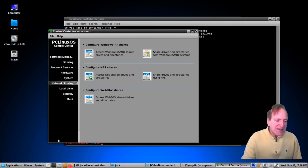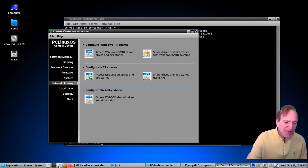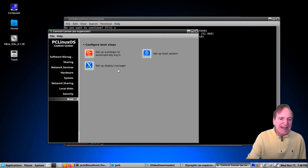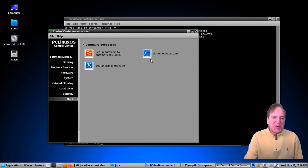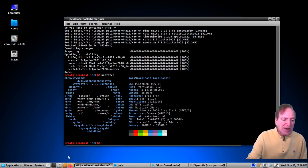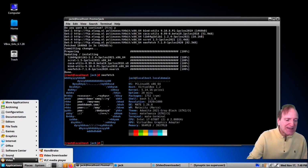So this is actually a control center here more for administration. So this is probably a little bit more for the advanced users, managing your partitions, security and firewall settings, and setting up your boot. Very nice. So I'm going to jump out of there. For the rest of us mortals, you can go in here to applications.